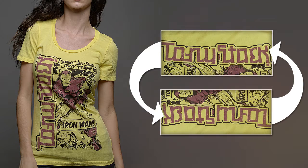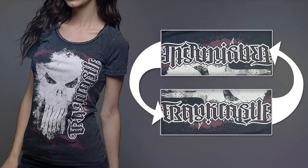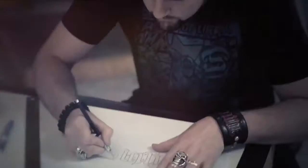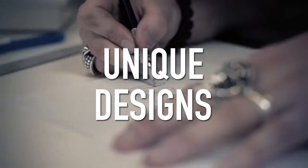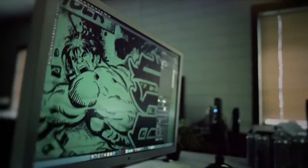What's an ambigram? Read it one way, Captain America. The other, Steve Rogers. The Punisher? Frank Castle. Ghost? Rider. You get the idea. Each ambigram is expertly hand-drawn by artist Mark Palmer and paired with officially licensed Marvel imagery.